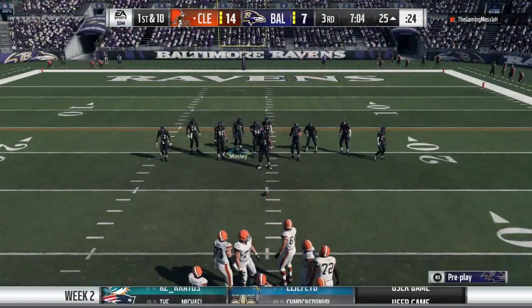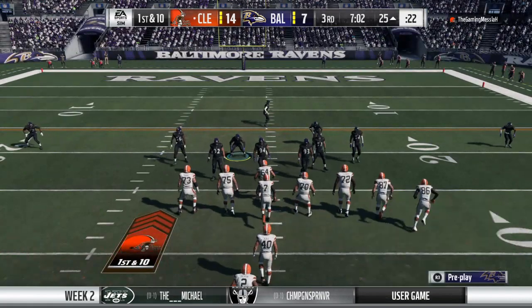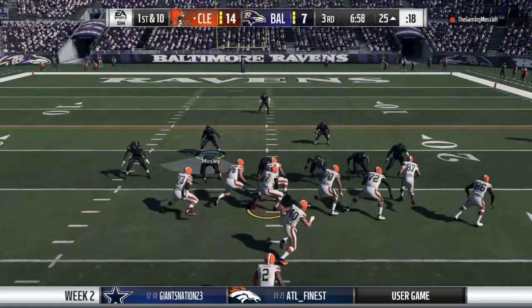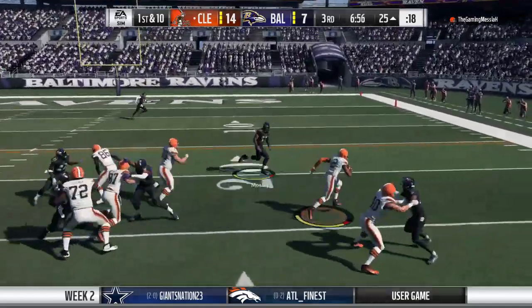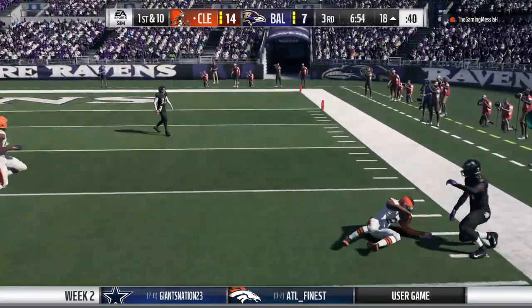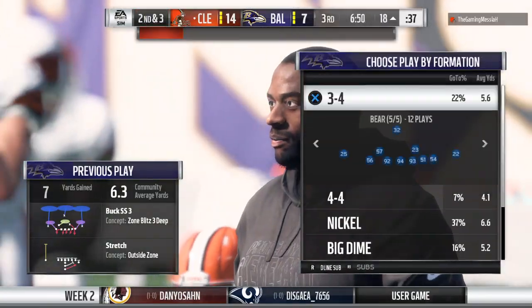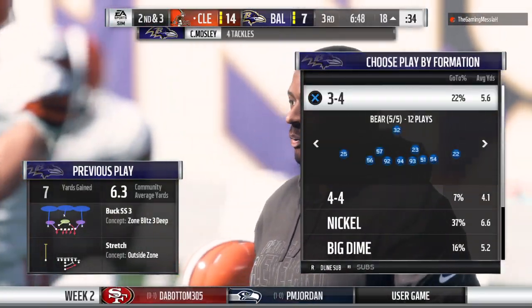And the offense lining up first and 10. Double tight. Now they try the right side here. And he'll get it down inside the 20 to the 18-yard line. It's a 7-yard carry to set them up with a second and 3.